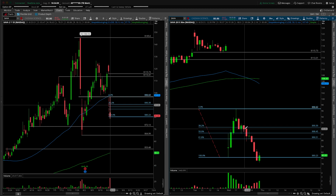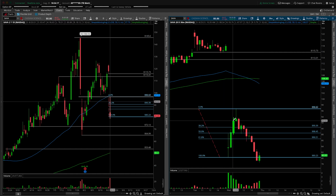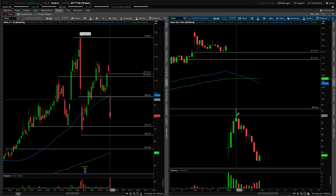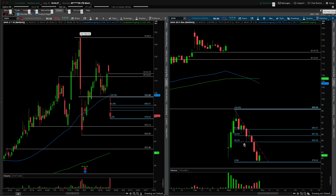And then we started breaking down under the 50. Then we started breaking down under the 61.8. We retraced 100% and pretty much closed at that number, right? So in terms of the move higher, that was relatively weak, especially with the shooting star up here at the top, just not what you want to see. So if we go from the high down to the low this time, what we're looking at going forward is essentially the 38.2 at 85.50.